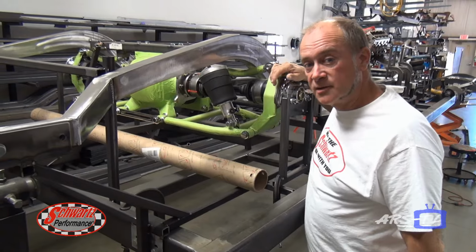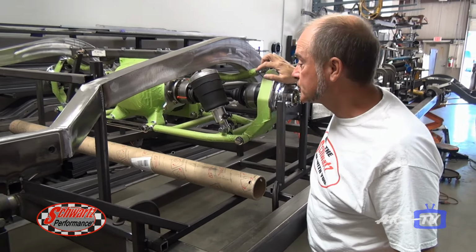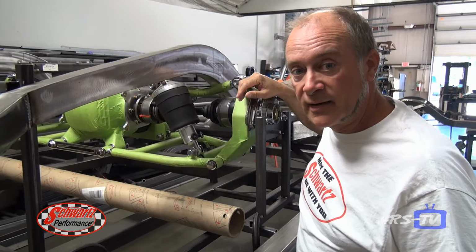For the rear suspension on this '53 Buick Skylark, we used Heidts independent rear suspension, and then we've also got RideTech air ride on it.